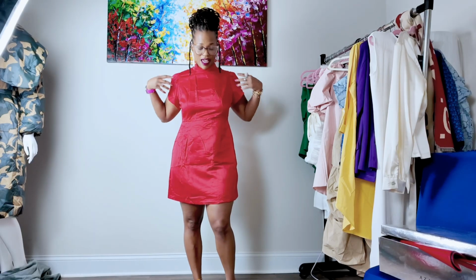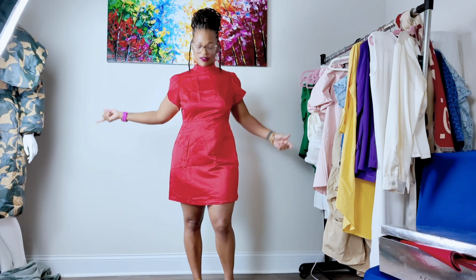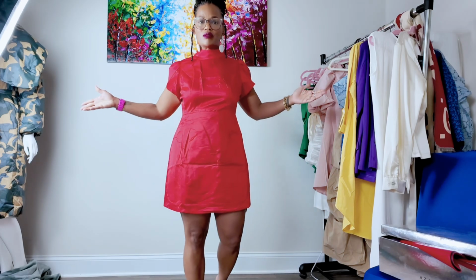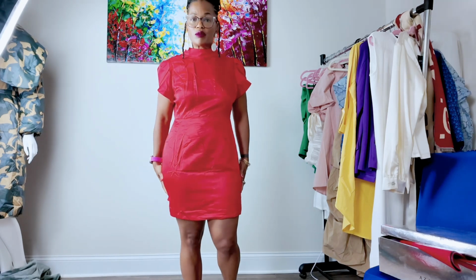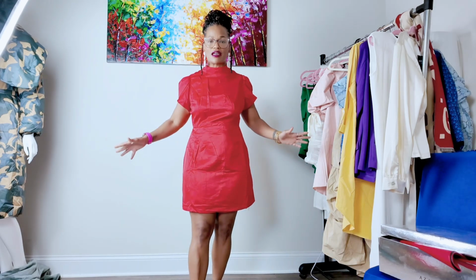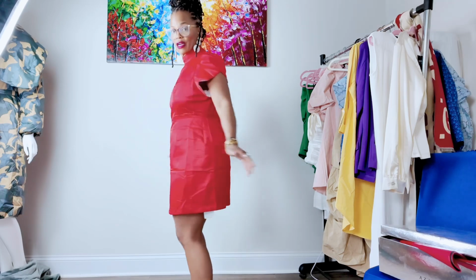So this is exactly how the little red dress, the one that they showed us forever, looks coming out of the pack. We walk up just a little bit so you all can see. It is very, very wrinkled, but I will be steaming it before I wear it. I just wanted to show you all what it looks like coming directly out of the bag, okay?